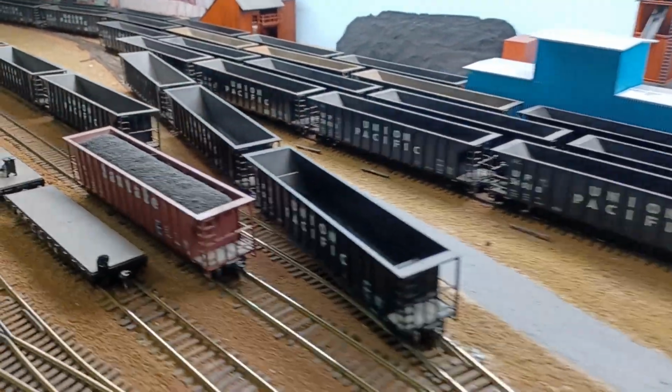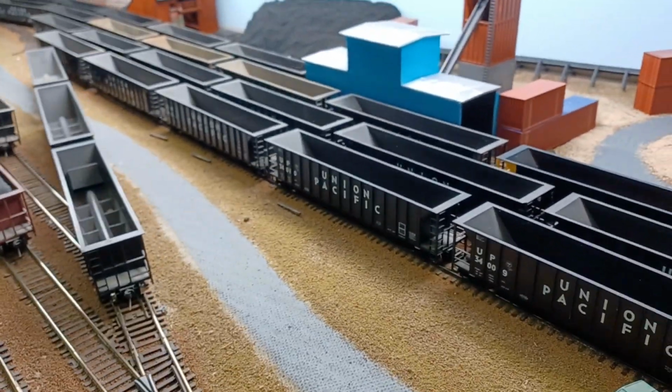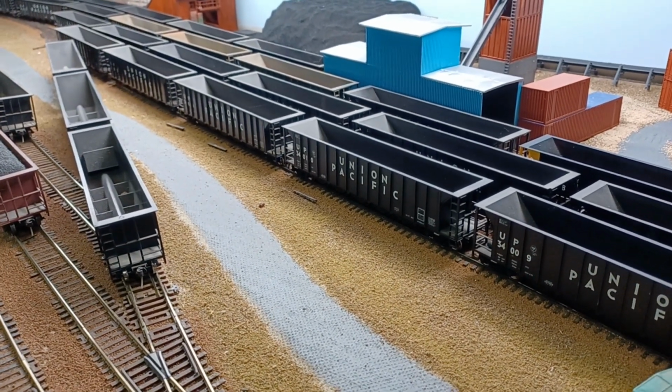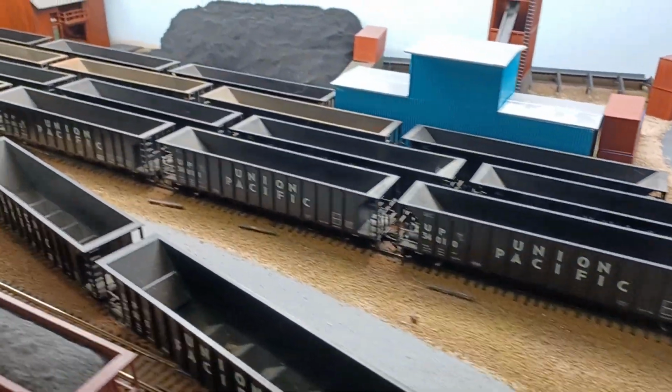So unfortunately, I don't have any loads. I've got a total of 2 loads, and that's one of them right there. Removable loads, but older Roundhouse cars. I think I mentioned I just picked these up for about $5. Every time I go to a train show, I swear I pick up at least 2 minimum, and it's fun just to see how long I can make this train.